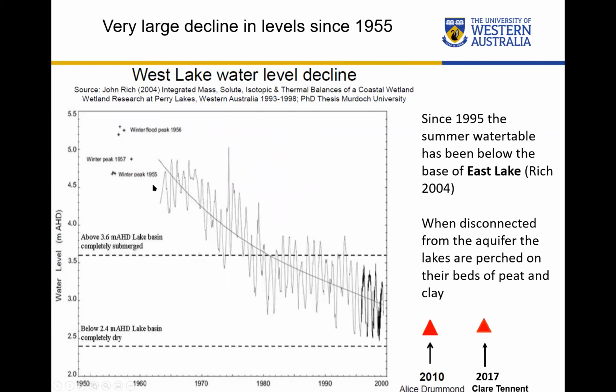So this is West Lake. On the vertical axis, we've got the water level above sea level. So this is how many meters above sea level we are. And this is time. So it's going back to about 1950 and up to 2000, which is when John finished his thesis. But you can see that there are high points above 5 meters in the 50s. And I said that it was still very high in the 60s. But you can see this very, very steep decline. Basically, we've had a drop of about 50% if you consider that we're now about 2.5 meters and it was about 5 meters. So the gradient between the lakes and the ocean is now half of what it used to be, which means that the flow between the lakes and the ocean is now probably halved as well.